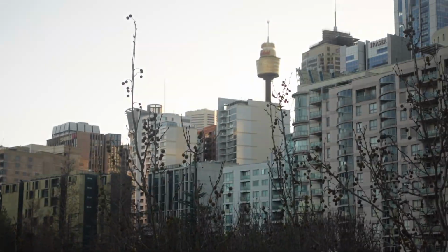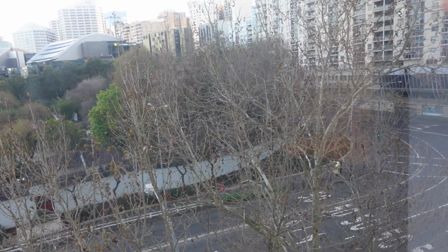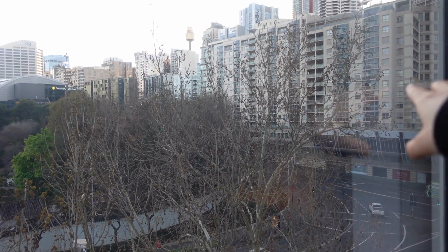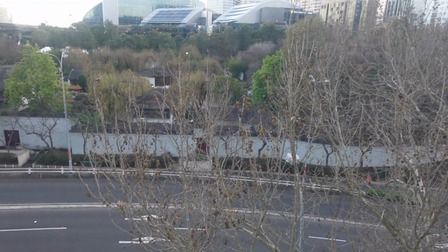That is Westfield Sydney Tower. Then on the right side, if you walk about 3 minutes, that is Chinatown. So the location is super convenient.